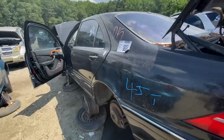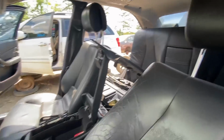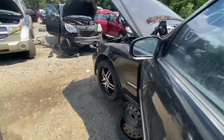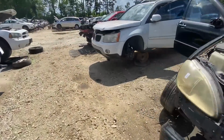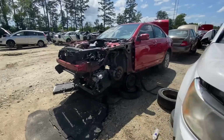Oh, S-Class. That's not too bad now, is it? Pretty luxury if I do say so myself. Wouldn't want to have to pay for the maintenance though. I ain't gonna lie. Big rims. Hole in the glass.